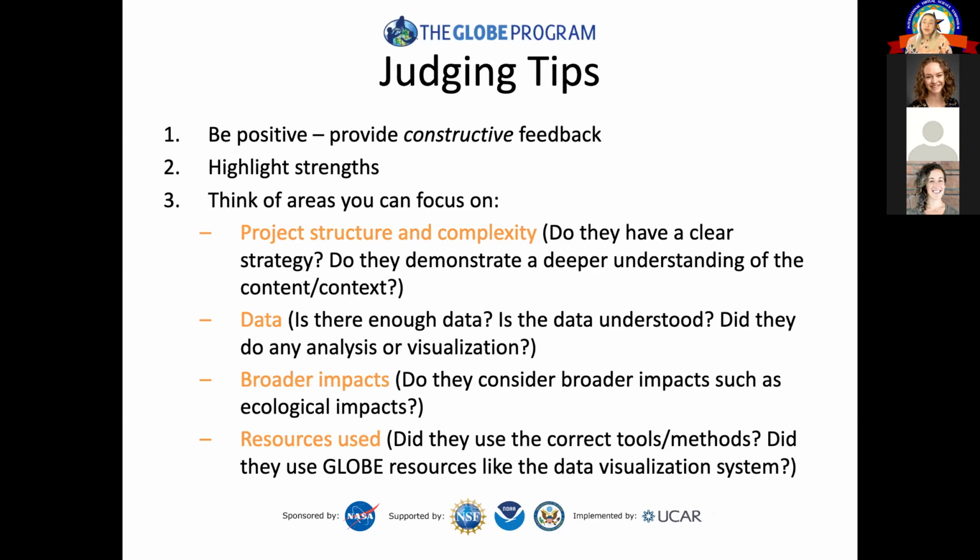You may choose to focus on the data. Is there enough data? Is the data understood? Did they do any analysis or visualization? Could they have done one? Broader impacts. Did they consider broader impacts, such as ecological impacts? Maybe they focused on how their research affects their local community in a broader way.